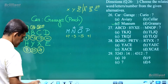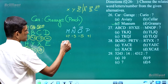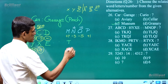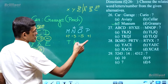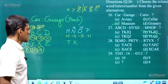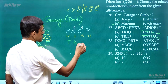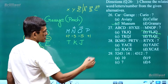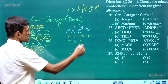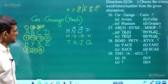So let's try this. M plus 7, what is it? T. N minus 3, that is K. So TK, so TL is out. And this is 15 minus 5, it's J. So TKJ, so there is only one answer with TKJ. And the last one is what? Q. So TKJQ would be the answer.